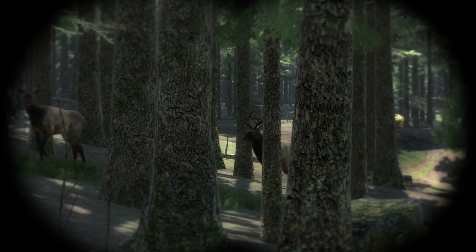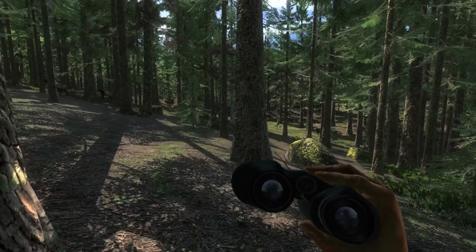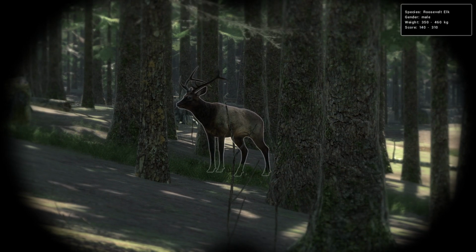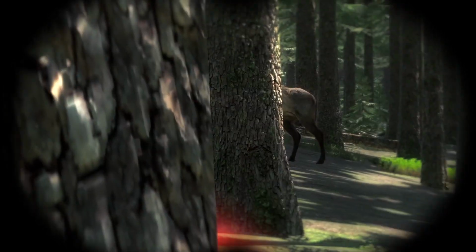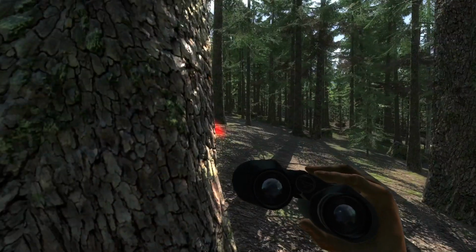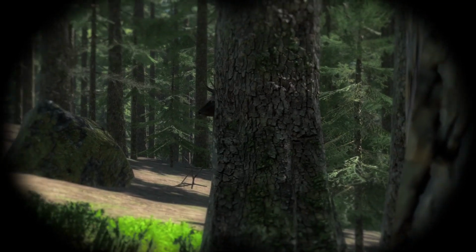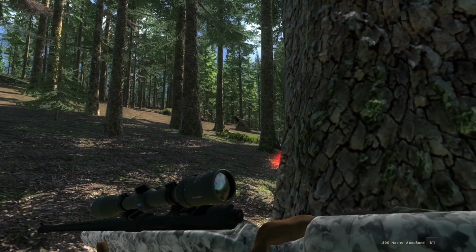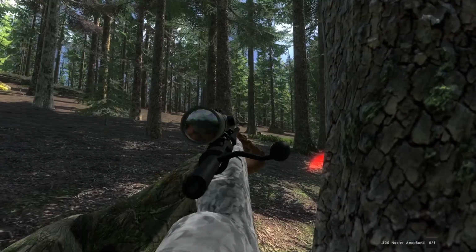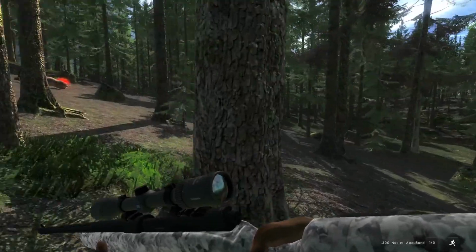Cow. Yeah, he's the bigger one. Bigger of the two. Well, at least I can say I can claim something else here. And 40 to 310. Let's see here. As soon as he steps out right here. Dropped him. That's fine. At least I get to say I claimed something here.